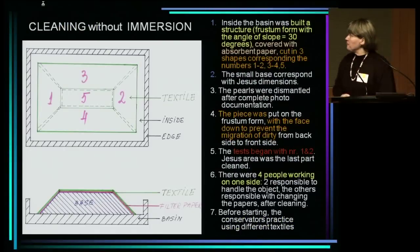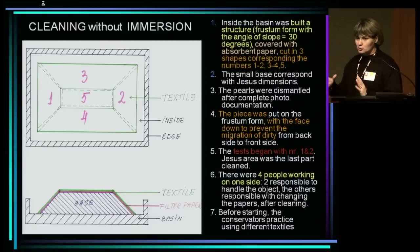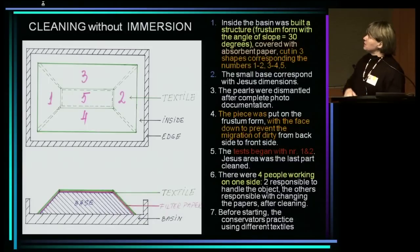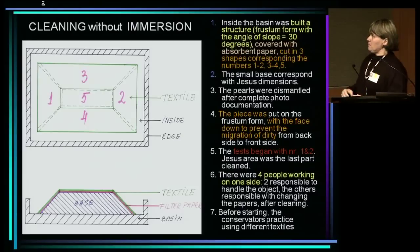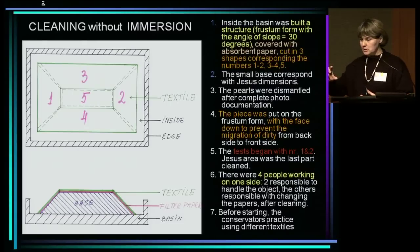This is the approach that Mr. Lupu decided on in 1980. It was an innovation for that time because we tried to clean it without immersion. A frustum-shaped structure was built in the basin, and all the faces were wrapped in absorbent paper, cut in the shape of 1, 2, 3, 4, and 5 faces. The angle of the slope was extremely small, 30 degrees, and surface number 5 was equal in dimensions to the Jesus figure. We put it face down because we were afraid that during the cleaning, by capillarity, the dirt would pass from the back side to the front side.